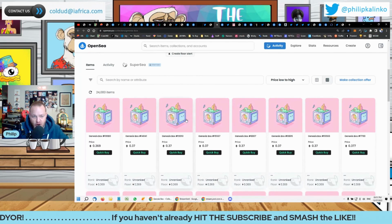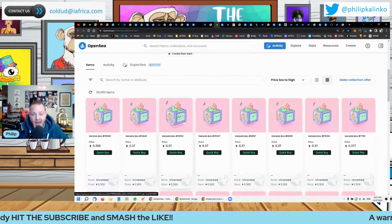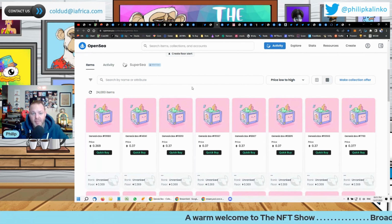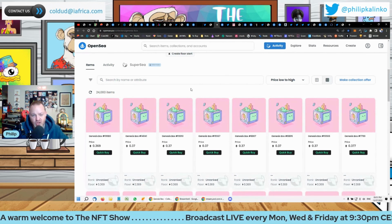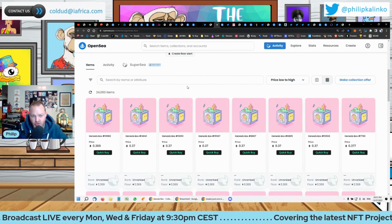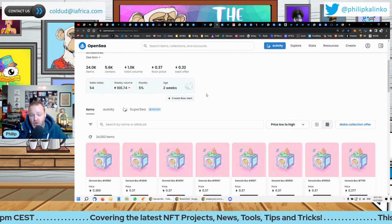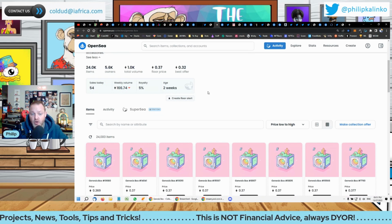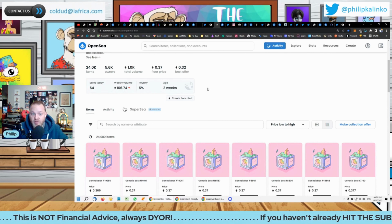We know that you're going to be able to use these as accessories for your Doodle 2. We don't yet know how you get a Doodle 2. We don't even know if the duplicator that was released before this gets you a Doodle 2. We know that the duplicator can allow you to duplicate traits from your Genesis Doodle onto your Doodle 2, but they haven't told us yet how you get a Doodle 2. So you definitely don't get the actual Doodle 2 from this Genesis box, and you definitely don't get the actual Doodle 2 from the duplicator, which is why we've seen that floor price gradually going down. They're now at about 1.8, whereas at their height, they were 5 or 6 Ethereum.